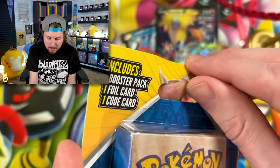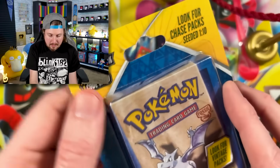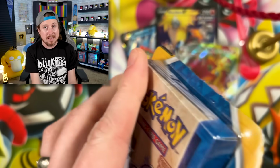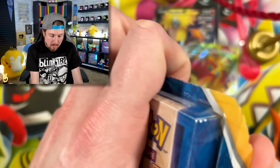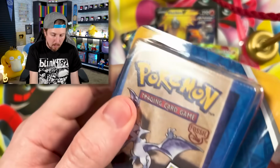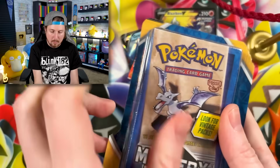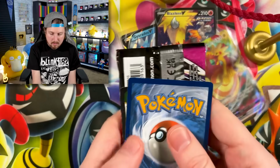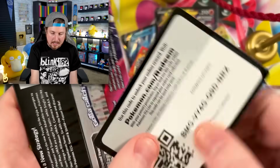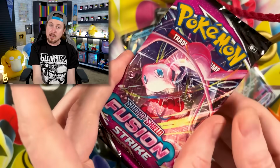Now, remember, we did mark these. We did put little rips right there in the top so we could tell which ones Marie picked out. These were from the middle. Let's see if she made a good choice, a wise choice. I think the end is where you need to go, though. But we'll humor Marie. Here we go. First one, we have a Reverse Holo Porygon, and the code card right there, and Fusion Strike once again.